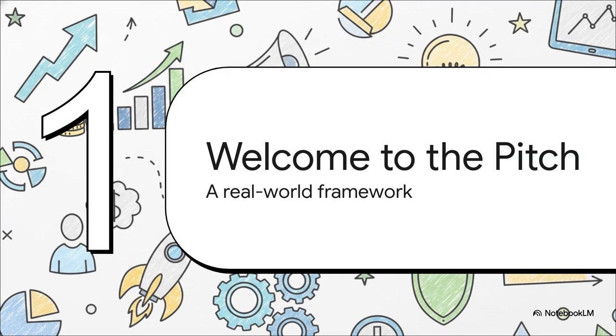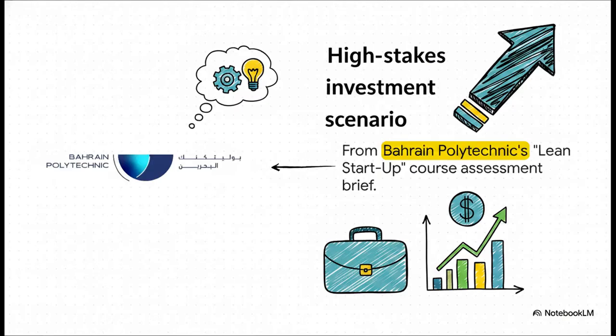So where are we getting all this from? Well, this isn't some textbook theory. We're pulling from a real-world framework, an actual document used to train the next generation of entrepreneurs. Yep, our guide today is the official assessment brief for the investor pitch from Bahrain Polytechnic's Lean Startup course.